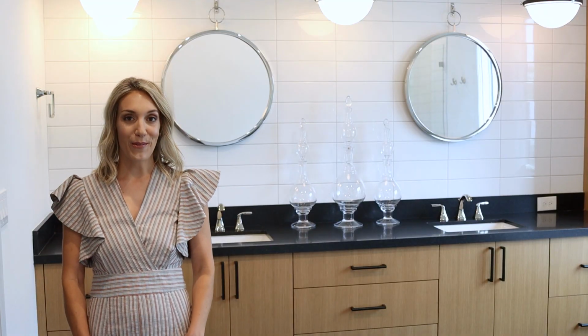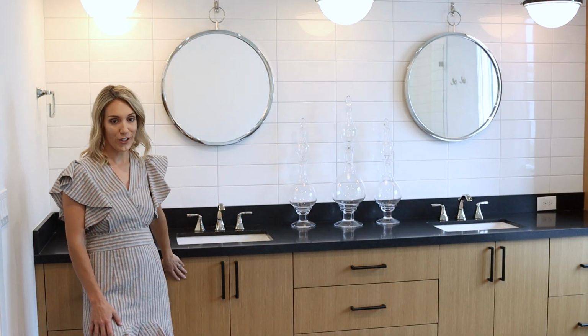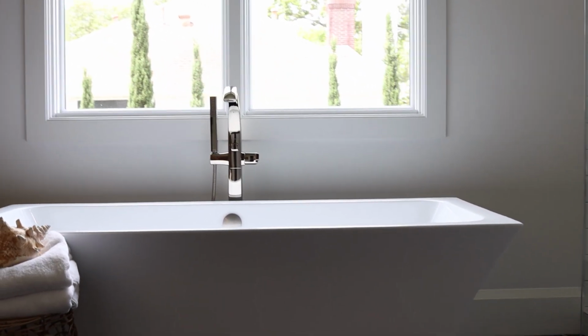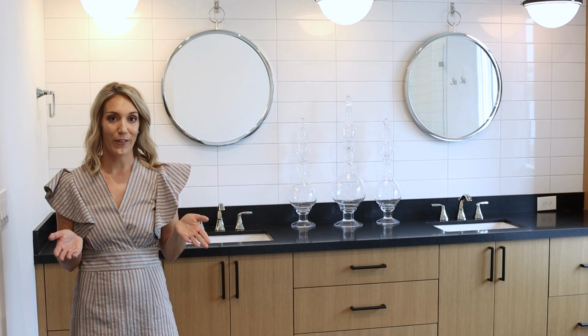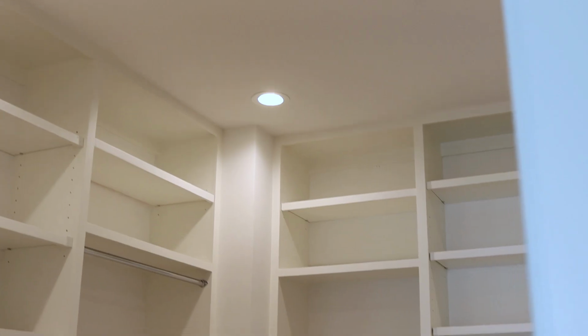This master bathroom is going to blow you away. It has 2 sink areas, plenty of storage, this great oversized soaking tub, and also a seamless glass shower with a bench. Not only do you have great storage here in the bathroom, but you also have this gorgeous closet with lots of hanging space.